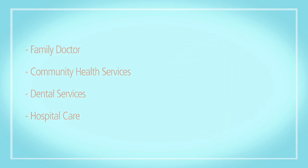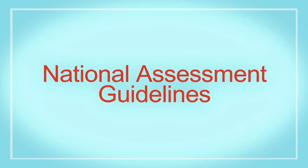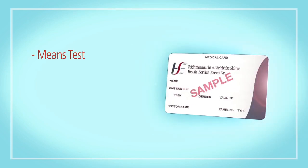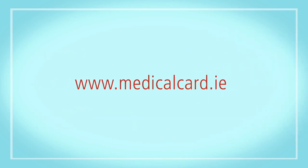To qualify for a medical card or GP visit card, you must be assessed initially on your financial situation as set out in the National Assessment Guidelines. We also ask you to supply information of any ongoing medical issues. If you don't qualify through the means test, this will allow us to consider your application on a discretionary basis for undue hardship related to your medical or social issues. Some people may also qualify under automatic entitlement. For more information on automatic entitlement and other questions, visit medicalcard.ie.